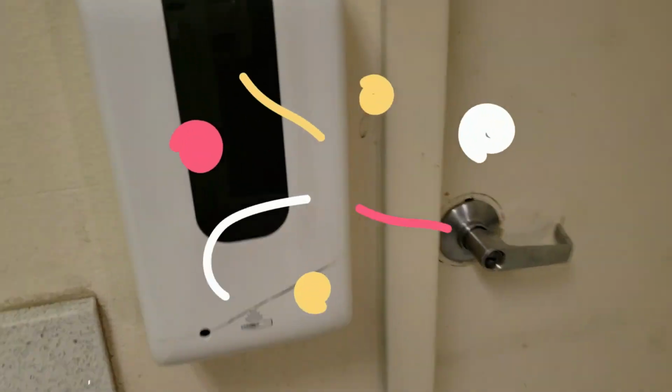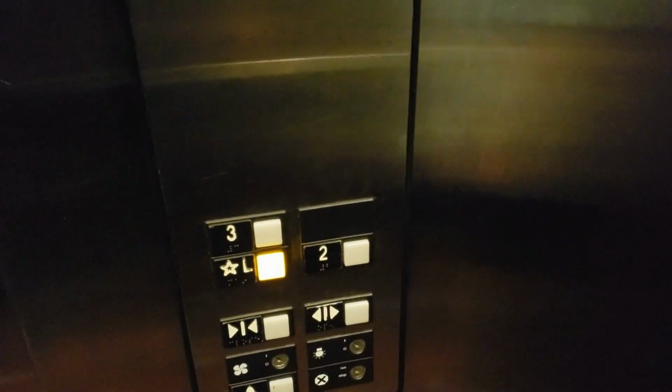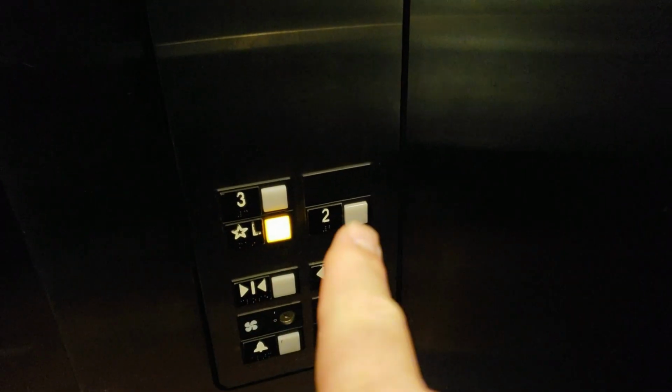hand sanitizer, looks like. All right, here in this hotel, they do have 3 floors. They got the lobby floor, 2nd floor, and 3rd floor.